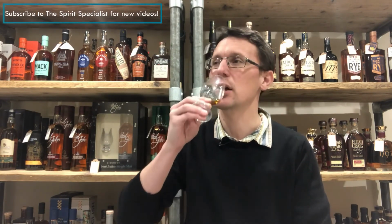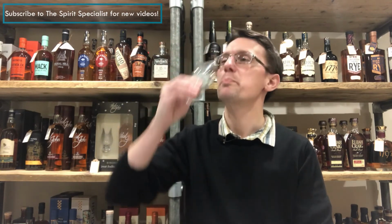I really, really like this. It keeps changing, it keeps evolving, and it lasts as well. That sweet coffee, toffee, nutty element. There's kind of like that Caramac bar, that caramel element as well. It just keeps going. You keep tasting it all the time. I think it's absolutely brilliant.